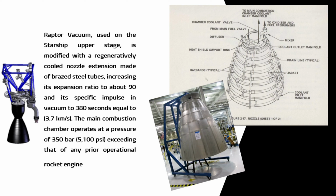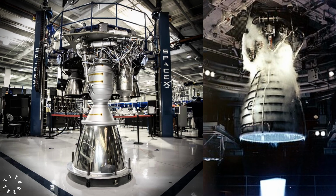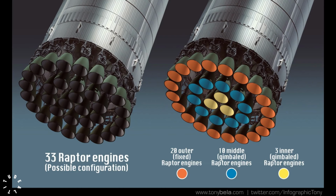The main combustion chamber operates at a pressure of 350 bar, 5,100 psi, exceeding that of any prior operational rocket engine. The Raptor's gimbaling range is 15°, higher than the Space Shuttle main engine RS-25's 12.5° and the Merlin's 5°, though most Raptors on Starship are incapable of gimbaling.